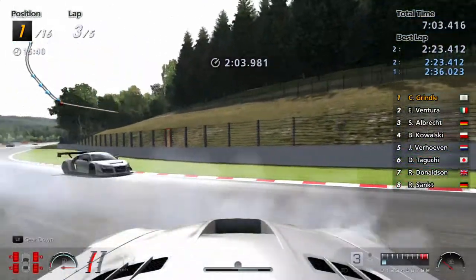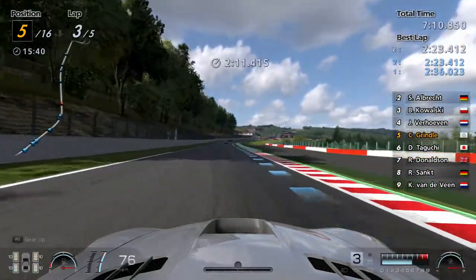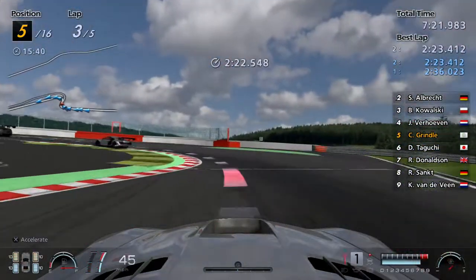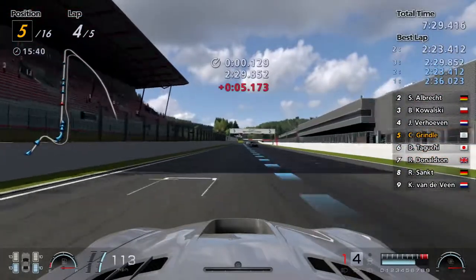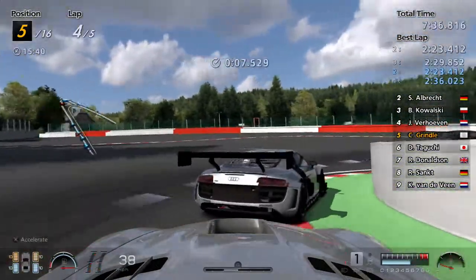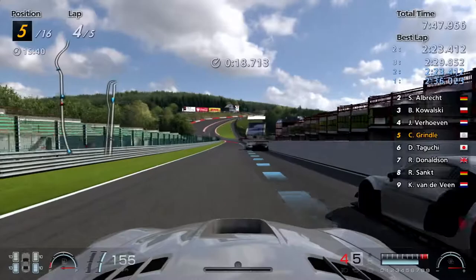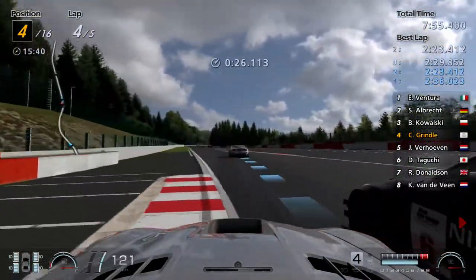Watch. Ah. That was not great. Right, we got to regain all those positions now. Come on, let's do this. Let's get past the Audi again for the third time, actually. Nearly crashed into the back of a Nissan then.